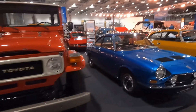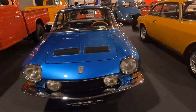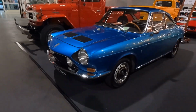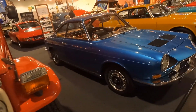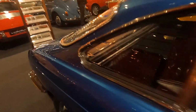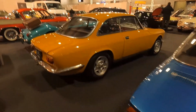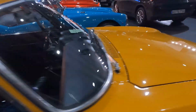Here we have a Simca 1200 Coupe. It is one of the most beautiful cars ever, styled by Bertone. Has almost a cab forward look, but it isn't. So there you go, double around your rear end, accompanied by a lovely Alfa with a two-spoke steering wheel.